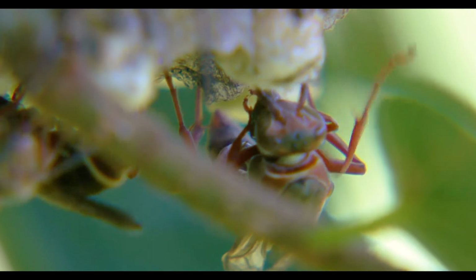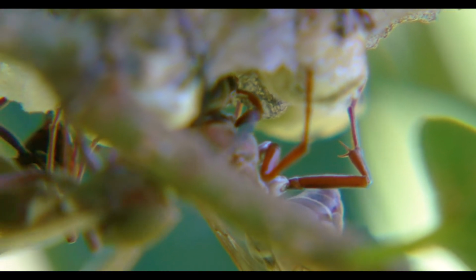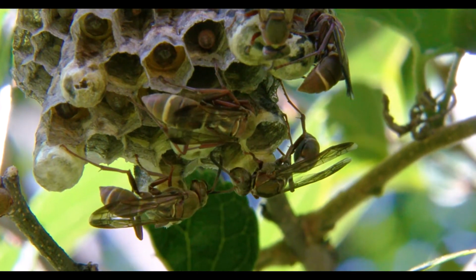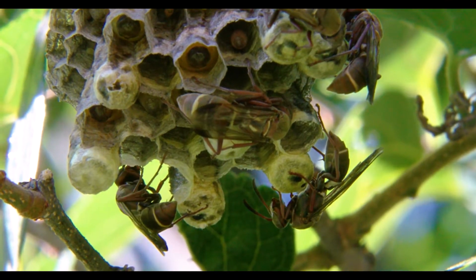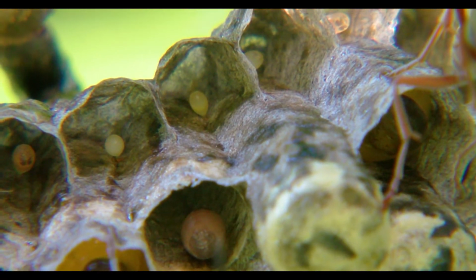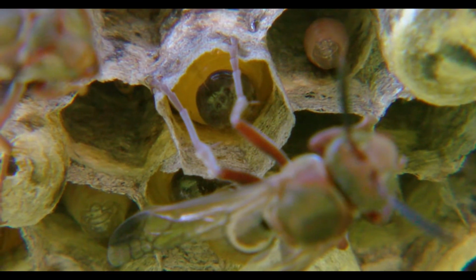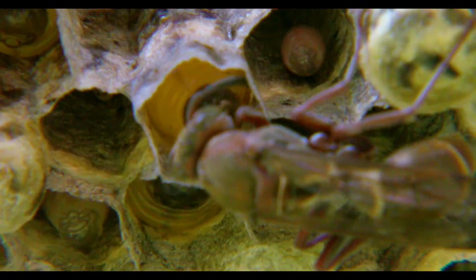One can see she takes great care to ensure that the food is actually broken up completely before taking it down and feeding it to the larvae. Paper wasps lay a single egg in each cell. As this develops, it is gradually fed until it becomes larger and larger. As it becomes larger, so they build more and more of a cell around it to protect it.